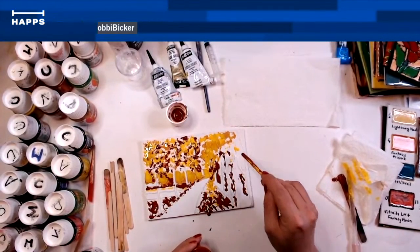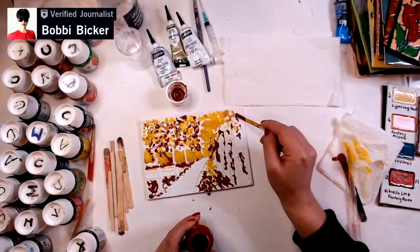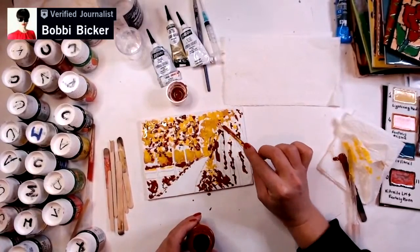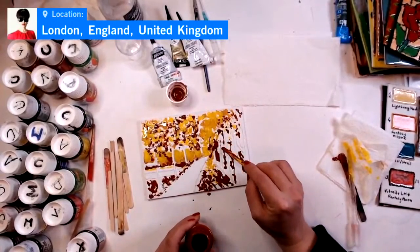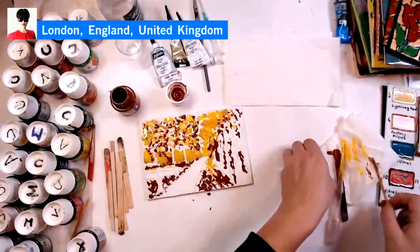Just working with the stick. At this point, you can even take a brush if you want some different effects, or if you want to add some leaf shapes and stuff. Okay, so at the moment I'm just doing the, you know, not the leaf.